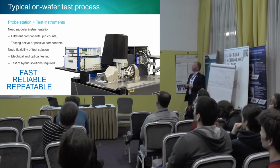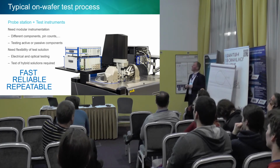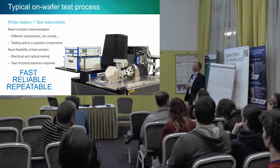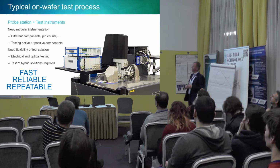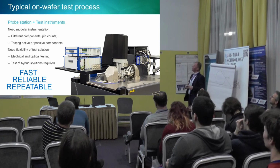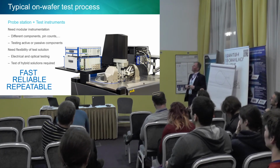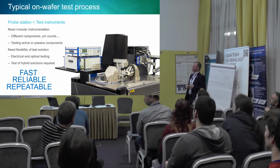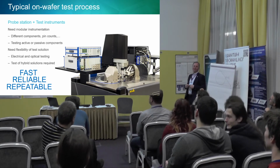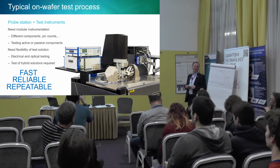This is a station from Italy, from one customer, which is combining electrical measurement with optical measurement and with an alignment system. More or less, this setup is designed to work, for example, for 7 years of production.